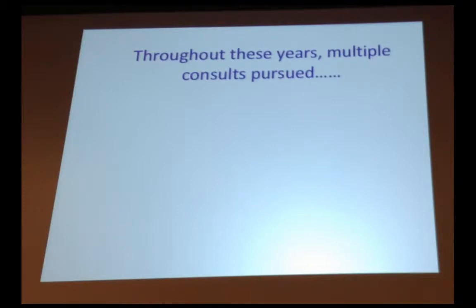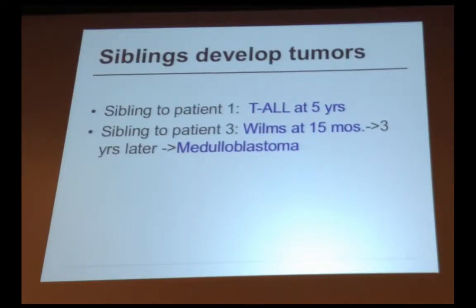Unfortunately, within the next 2 years, while these patients were still alive, each of these families gave birth to another affected child. So the sibling to the first patient developed T-cell acute lymphoblastic leukemia at the age of 5. This is a very young age to present with T-ALL. And the sibling to the patient who presented with a medulloblastoma presented with Wilms tumor at 15 months, and 3 years later, a medulloblastoma in addition to this.